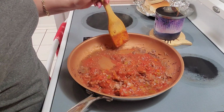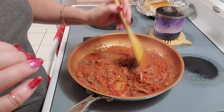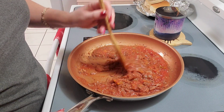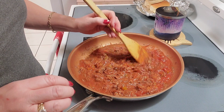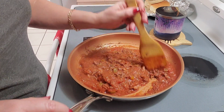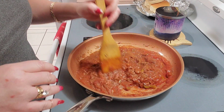I am not going to add anything to it because I kind of pre-tasted the sauce and it's amazing. It's just like my normal sloppy joes. So I'm just going to heat it through. I'm going to go over some buns, and I might put a little mozzarella cheese on it, and that's it, and it's done.